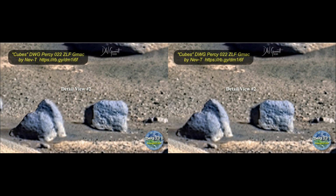And here's another one, that distinctive Martian blue stone. Does this look natural to you? If you found this in your backyard, would you think it's just an example of miraculous erosion, or is it more likely a block of stone cut by intelligent hands?